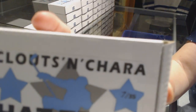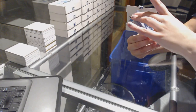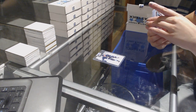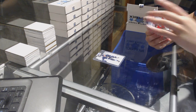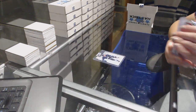On to box number 7, which is for B Golden 319. We've got a Spectrum base numbered /10, Jordan Stahl. Jordan Stahl Spectrum. We've got a prime rookie quad jersey auto, numbered /250, Marcus Kruger. Prime quad jersey numbered /250, Marcus Kruger.